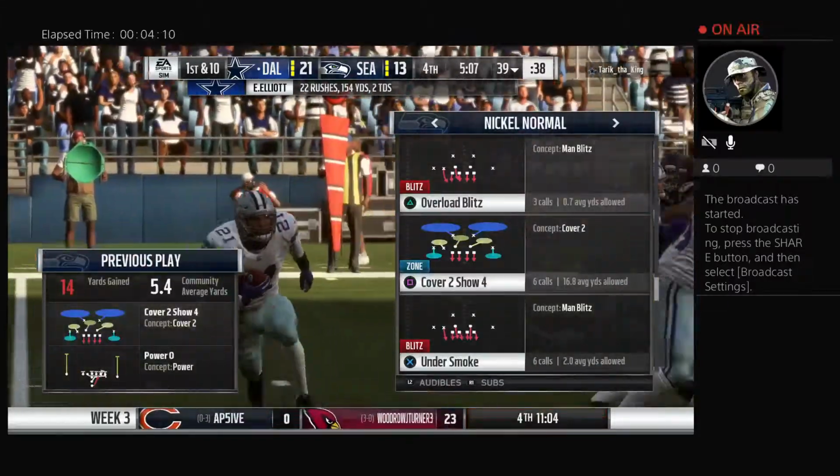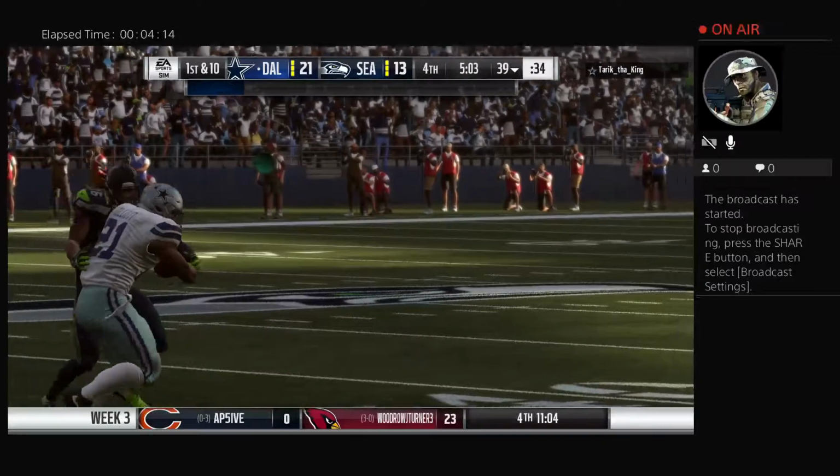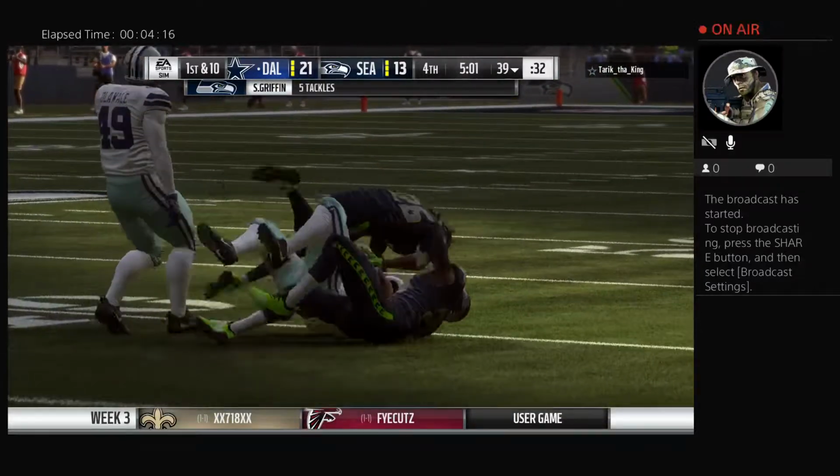And he gets this one just shy of the 40. They'll mark him down at the 39. A good gain of 14 there, and it moves the chains.